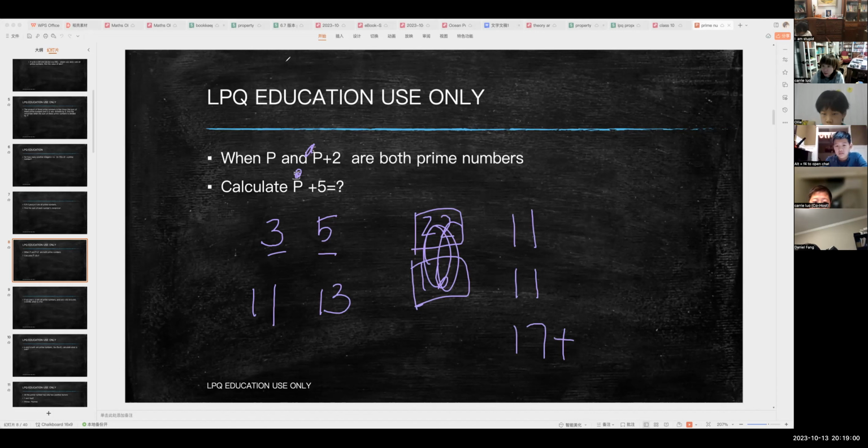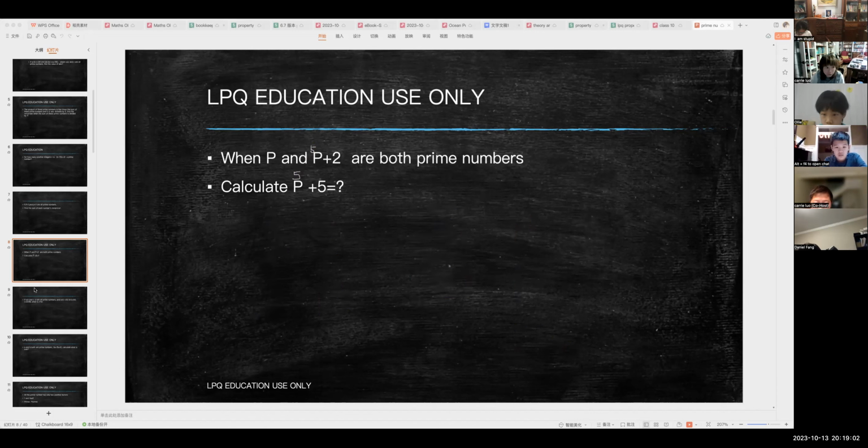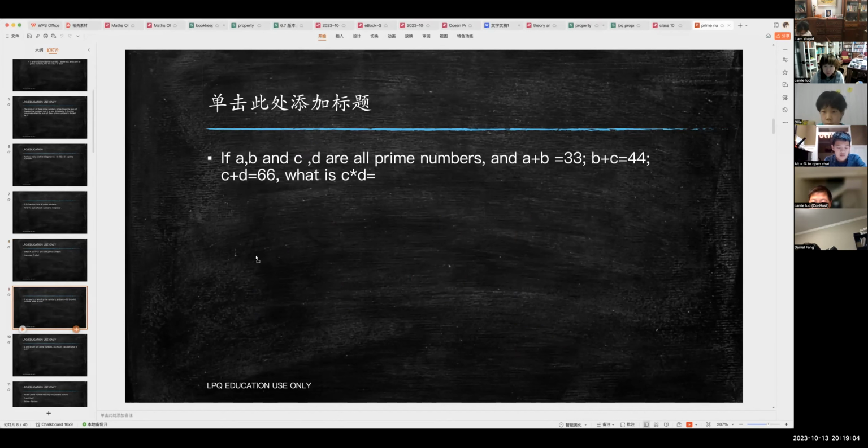Correct? Okay, so now let's take a look at this one. Okay, so let's see. A, B, C are all prime numbers. A plus B equals 33. B plus C equals 44. C plus D equals 66. And what is C times D equal to?